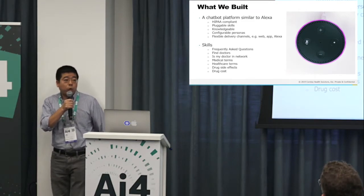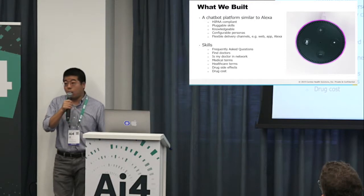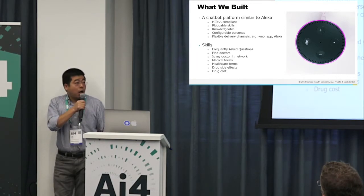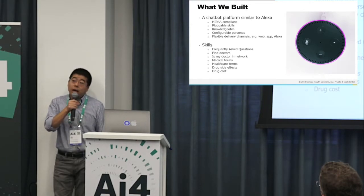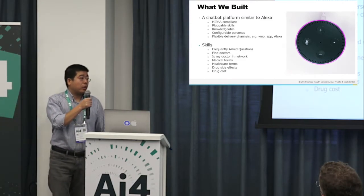And then we have flexible delivery channels. What we built is an API, and we first rolled it out with a web UI. Second, we started integrating the chatbot into a mobile application. And thirdly, we built an Alexa skill for regions, as a testing use case using exactly the same backend.